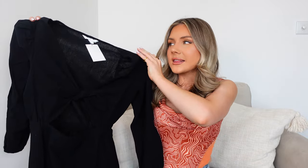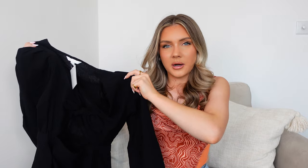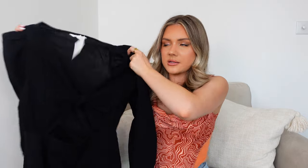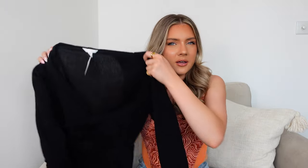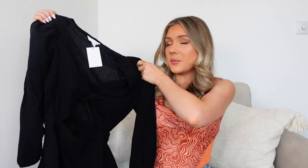I like the fact that it's black. I do buy a lot of white summer dresses. I don't have that many black ones. So I think this is very nice, very chic. I'm going to feel very posh in this. I feel like that's what quite a few items in this haul have been, very classy stuff. I'm a new woman, guys.